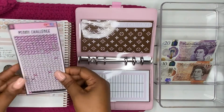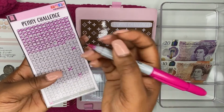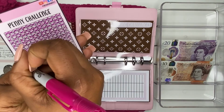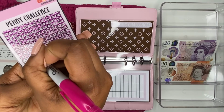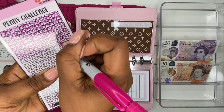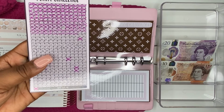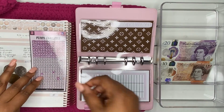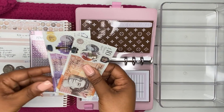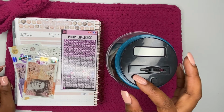And then the same with my penny challenge card. I need to cross off 14 squares. I've already added them up, and it comes to £17.01. So I'm just going to add what we have left over, which is £30.94, guys.